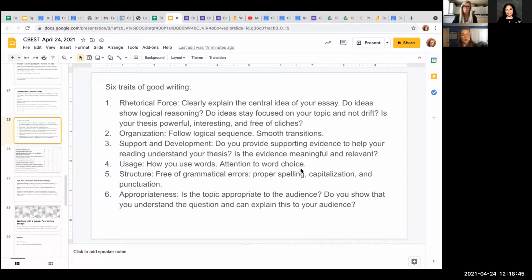Also look at word choice. Could you have used a word that's a little bit more sophisticated? Remember, they're always talking about, are you writing for an adult audience? Just check for proper spelling, capitalization, and punctuation.